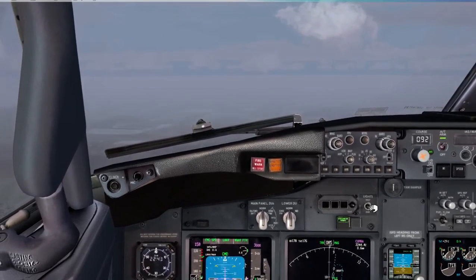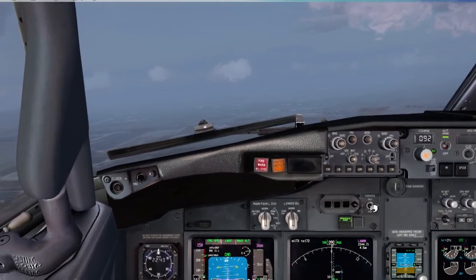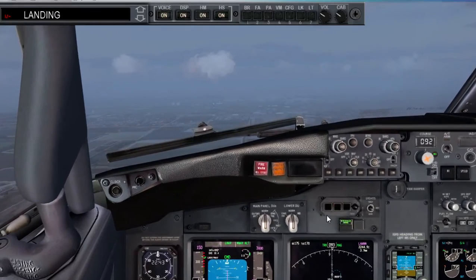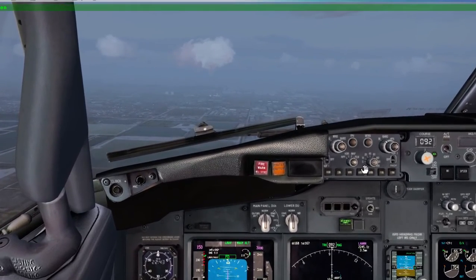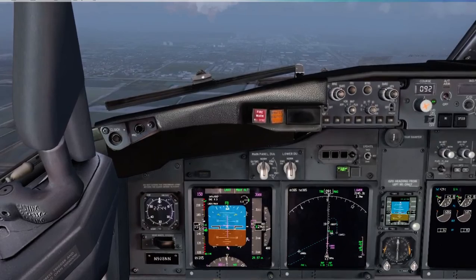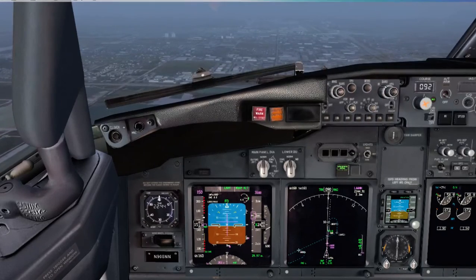Alright guys, I'm gonna be concentrating for a second here. Flaps 25. Flaps 25. Disconnect the autopilot. Autopilot is off. Flaps 30. Flaps 30. Green light. Landing checklist complete.